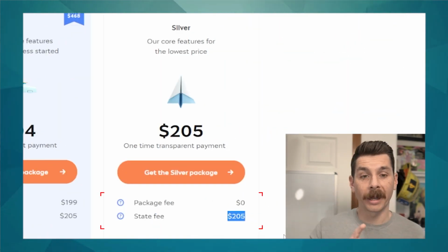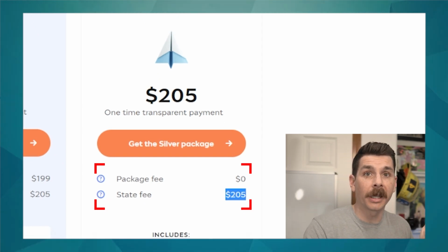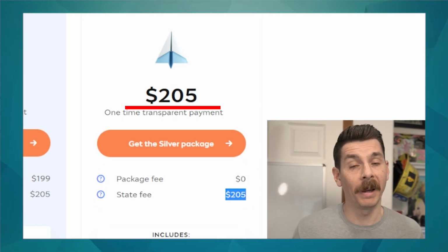If you look at the silver package, you'll see that the state fee is $205. This is the minimum amount of money it will cost to form your LLC, whether you use Incfile or go directly with the state. So $205 is the minimum you're going to be spending during this process.